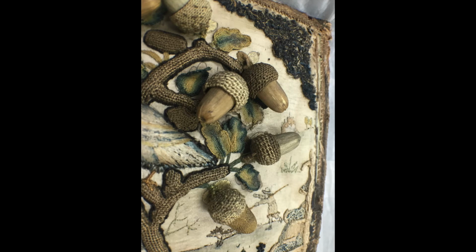Finally, we have an oak tree. The spotted caps of the acorns are worked in free-form silk detached buttonhole. The forms used to create the nuts are actual acorns that have been overwrapped in silk.